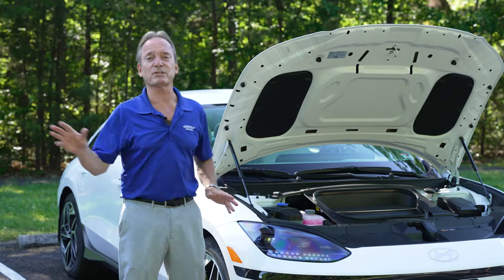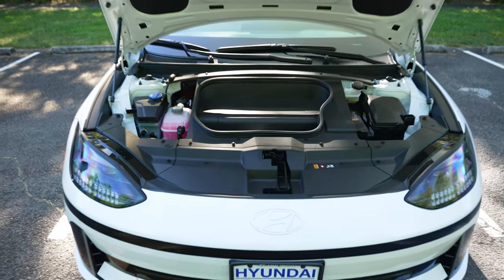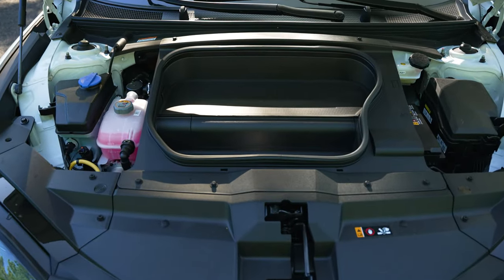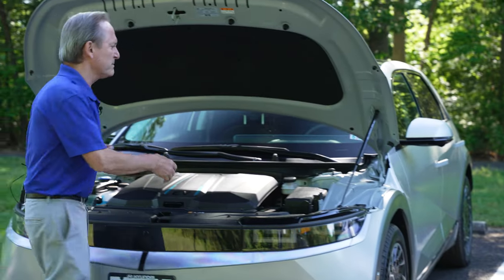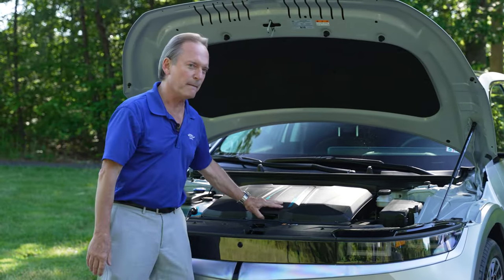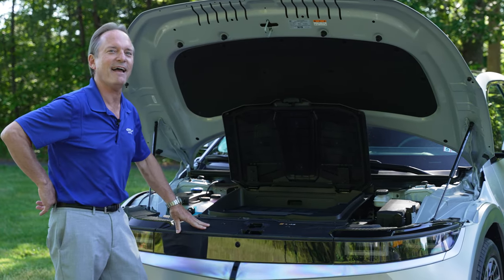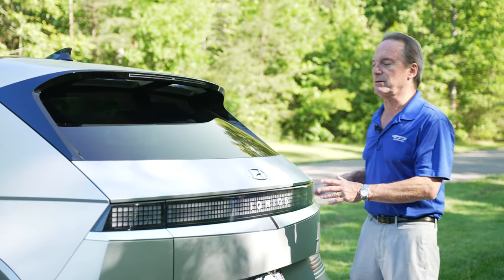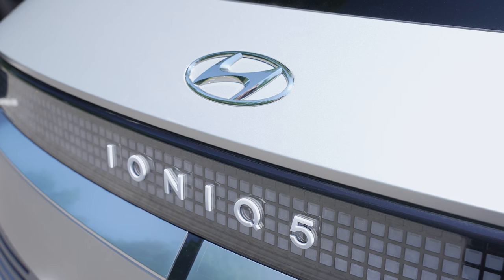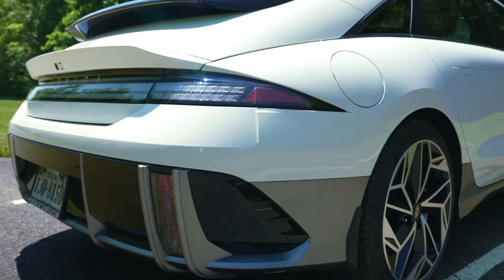One of the biggest differences between the 6 and the 5, this is the frunk. Little storage area, but now wait, look at the 5. Check this out. Basically same frunk, but I got a cover on it. In the back, you'll notice that you have the broad taillights with the pixelation across it. That's kind of the theme again. And you'll have that in the 6 as well, similar. You have your rear spoiler where the 6 has two.